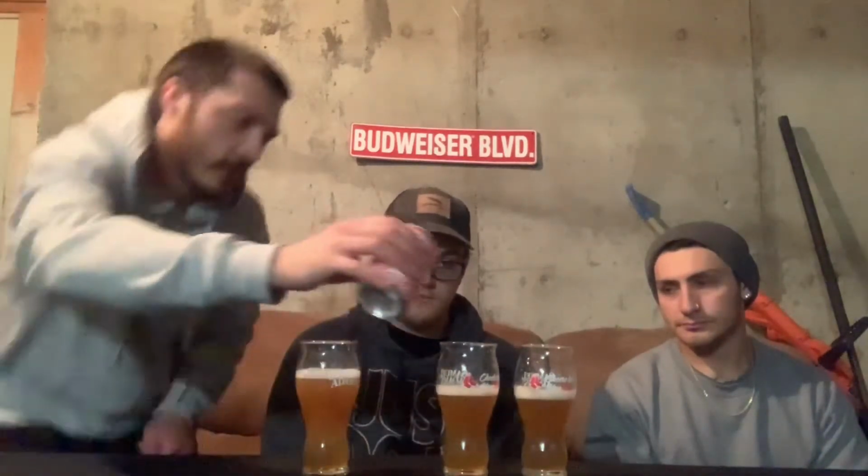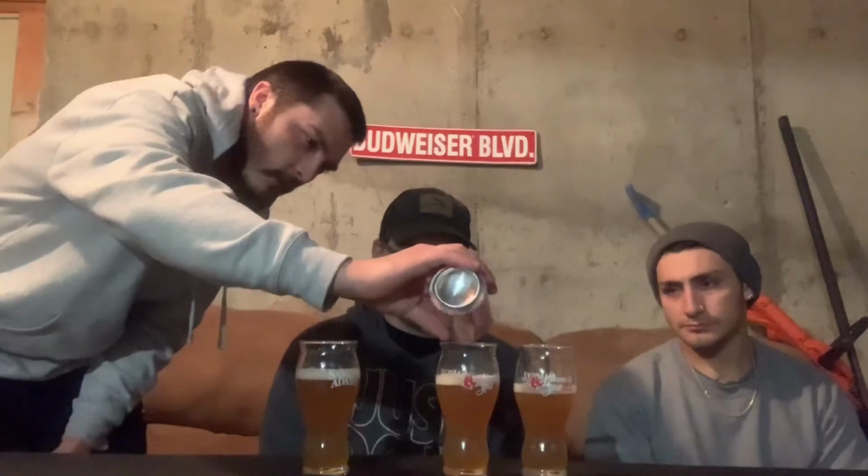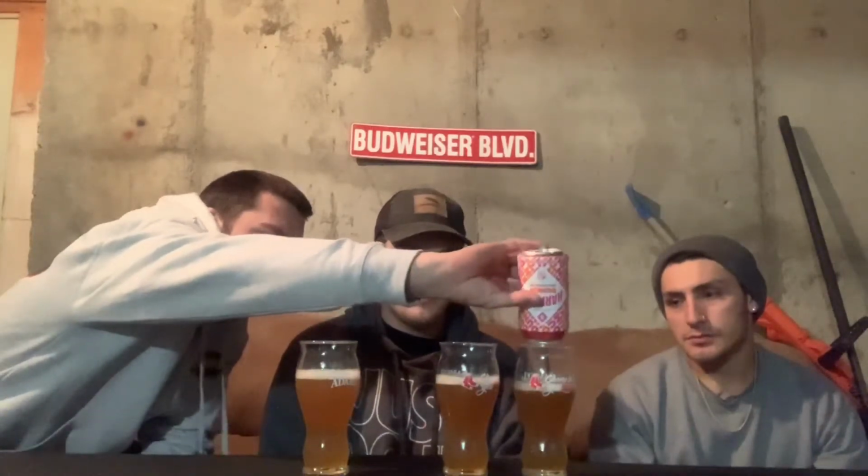Let's go over the color. I guess it's going to have a little bit of red tint to it. Maybe not. I said that it's supposed to have some color. Well, we've got to split these two cans. Just go about even with yours. That worked out pretty well. That's a good amount. Twenty-four ounces split between three people. I could do some more. There you go. All right.